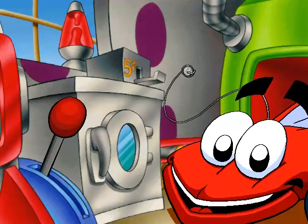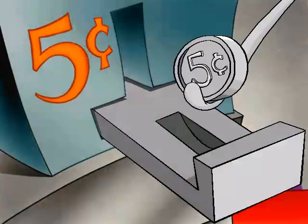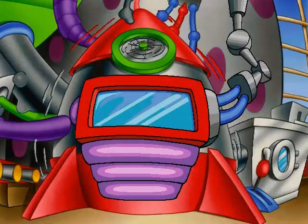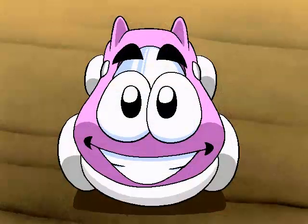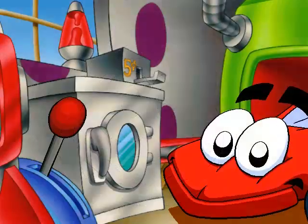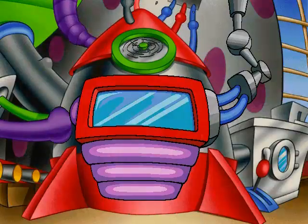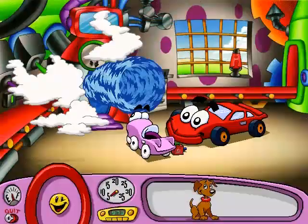Ah, this is not a mere coin, but it is the key to great knowledge. What's happening now? It's providing the perfect ratio between the inverted subspace bubble frequency, the molecular torque, and the spin cycle. Oh, man. It sounds like it malfunctioned. This shouldn't be happening. Something's about to happen to Putt-Putt.